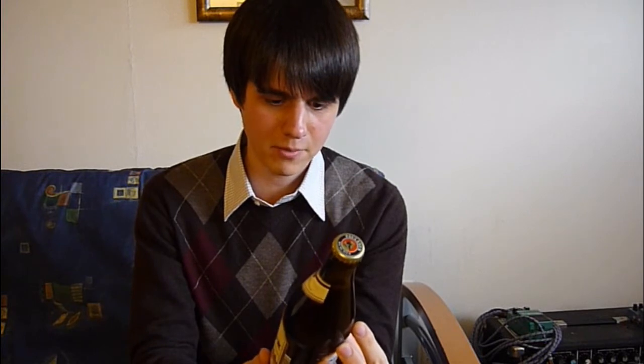So 5.8% ABV, as I've said, and this is a classic Bavarian beer. I've never actually had an Oktoberfest in a bottle. I've only had it on tap 2 times, but not this particular version, just different ones. And I kind of like the style, so let's open it up and review it.